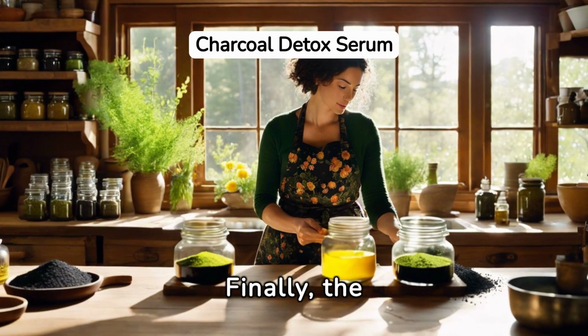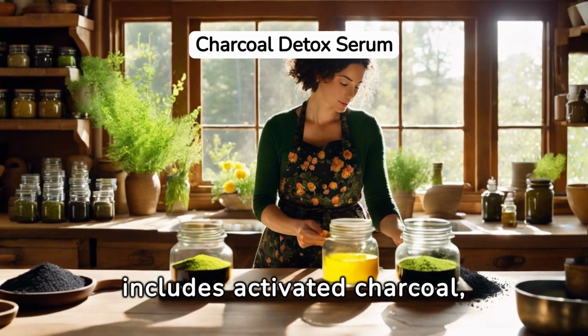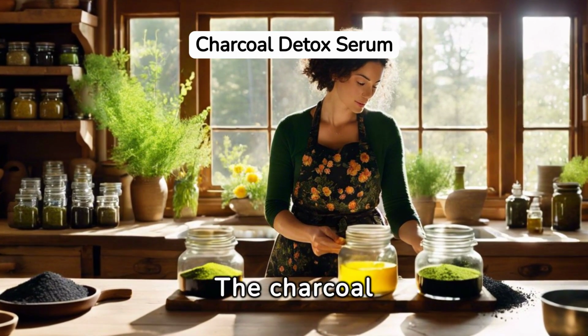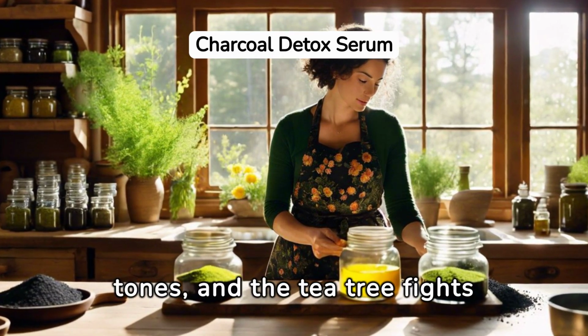Finally, the detoxifying charcoal serum. Ideal for oily skin, this includes activated charcoal, witch hazel, and tea tree oil. The charcoal detoxes, the witch hazel tones, and the tea tree fights acne.